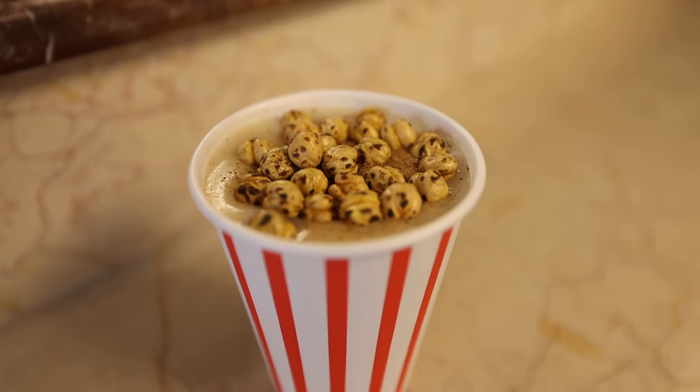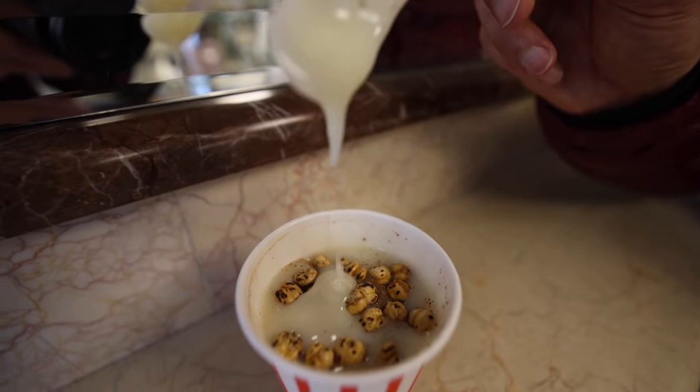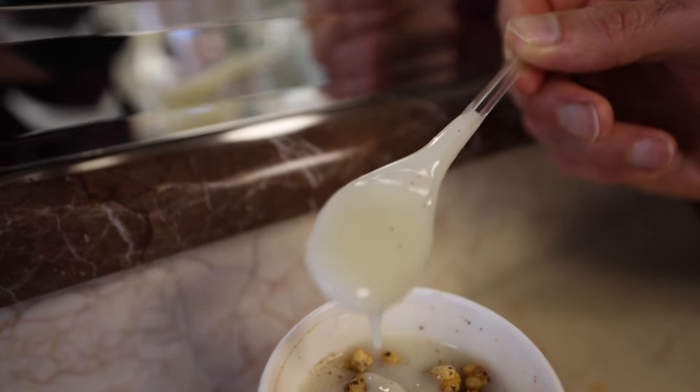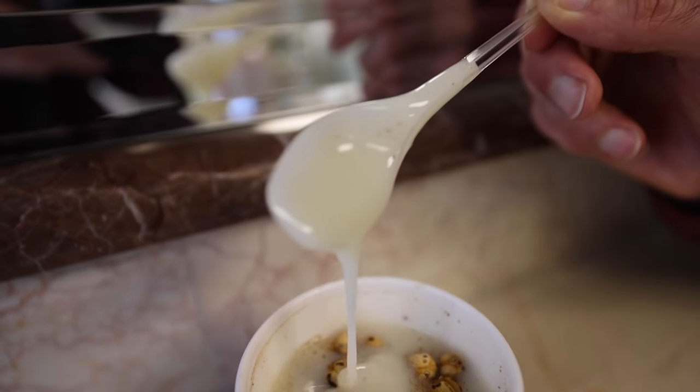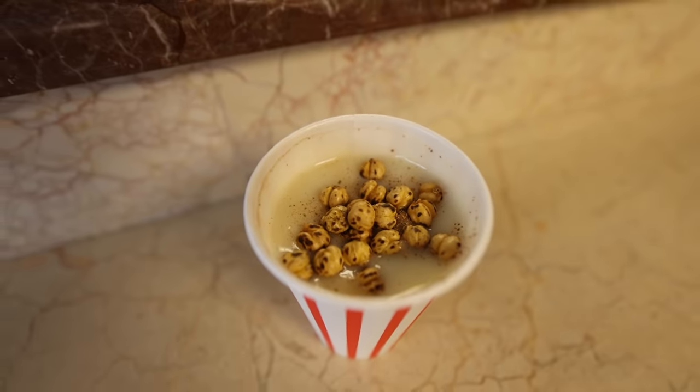Thick and creamy, almost looks more like a porridge. Have roasted chickpeas on top. It's got the consistency of kind of like an eggnog. I like the cinnamon in there. I like that sweet and sour, milky, thick cream with a touch of cinnamon on there. And then the chickpeas, you need those just for a crunch factor, something to kind of break this up.